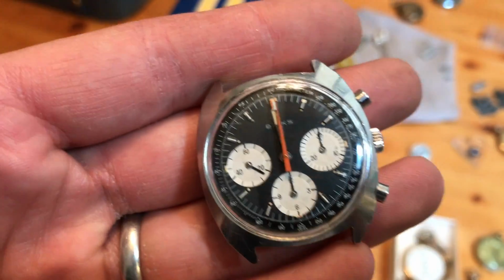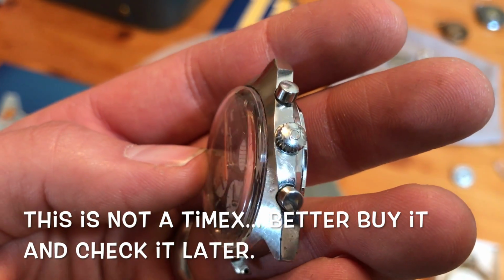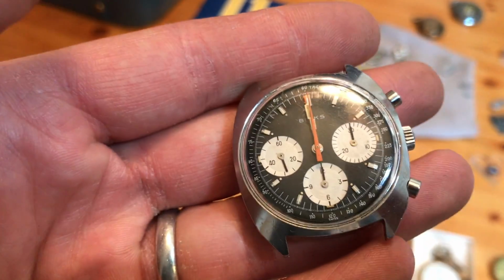This is what they call a triple register thermograph. This is a Timex, right? It'll have a battery.